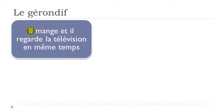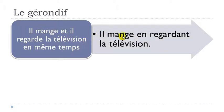In that case, what we could do is keep the first part, of course, il mange, and then instead of il regarde la télévision en même temps, this en même temps will go away, because we don't need to repeat it, that's the whole concept of the gérondif. Then we just need to transform il regarde, it will become regardant for the participe présent form, and just before we'll put this préposition. So il mange en regardant la télévision. It's exactly the same thing, but the sentence is much shorter.